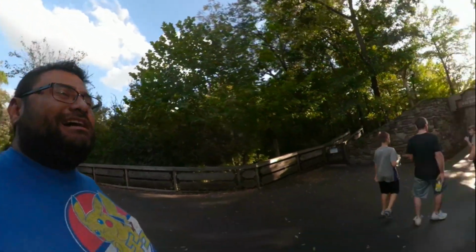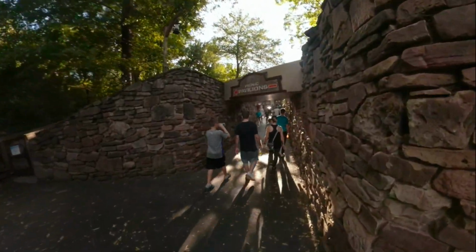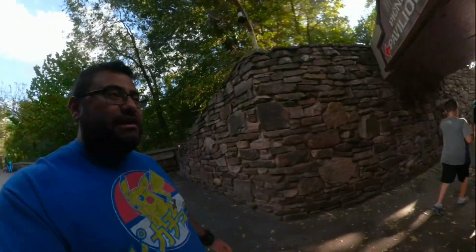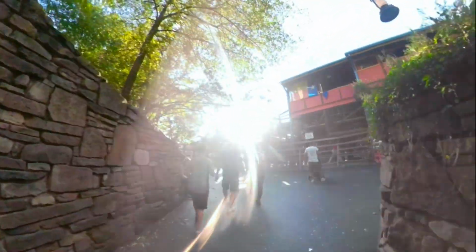Anyways, so we got the Flash Pass. I'm going to start with the Titan. From the Titan, we are going to go to the Texas Giant. So we are a little excited about that. Angela's grabbing a snack for the kids. With this Flash Pass, I can knock out both these rides in the next 15 minutes. So it's going to come in handy.